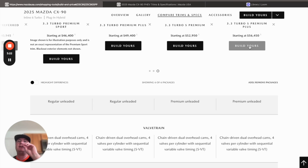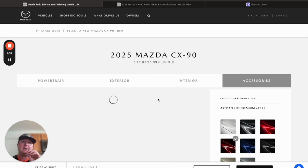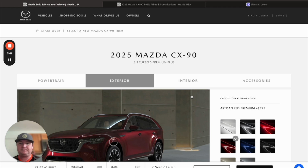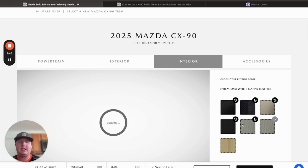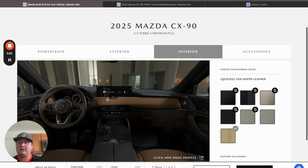The other thing that is only available in the Turbo S Premium Plus here is the really, really nice suede interior, which I'm letting load up right this second, and it's going to show us here. The Wi-Fi is obviously going a little slower than I would like it to, but you can only get the suede on this Turbo S Premium Plus with the inline six. So if that's a big deal to you, you're going to have to get the inline six versus that plug-in hybrid. So you can see it's literally just suede up here with the two-tone steering wheel there. It looks really, really good.